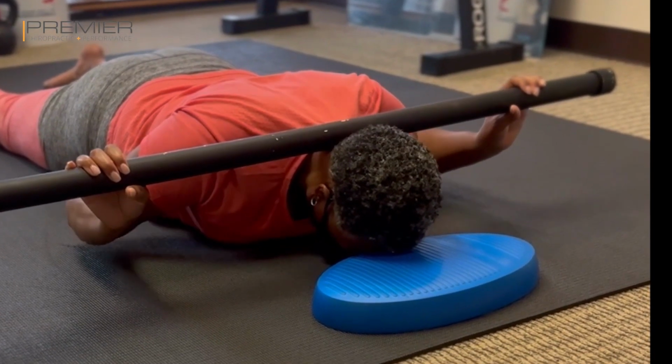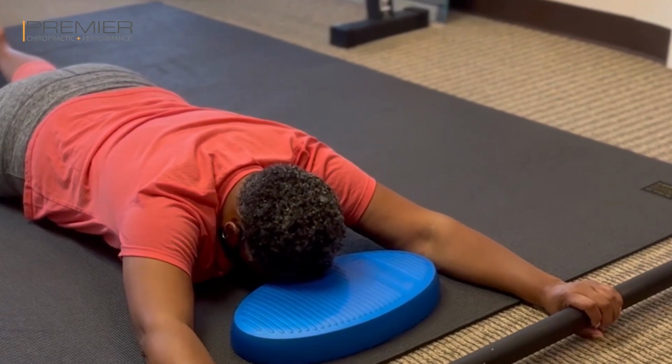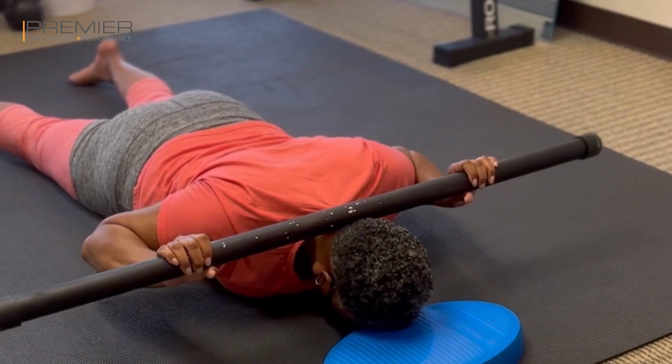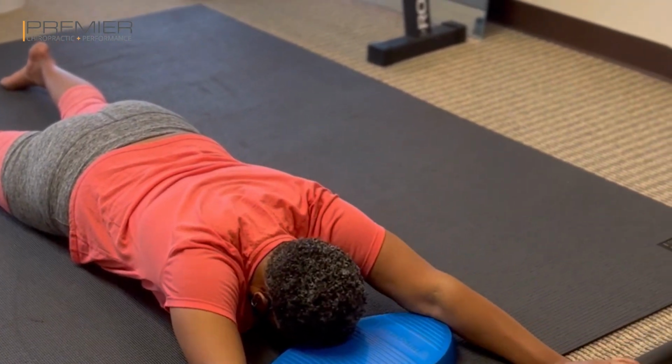You can see here, since we've been working into that external rotation, we're now into flexion, working that overhead press, and then we progress by moving the hands closer together, bringing those elbows down to the waist, and then pressing overhead.